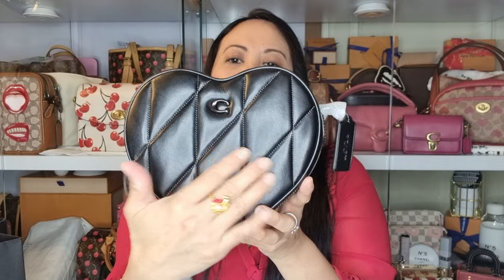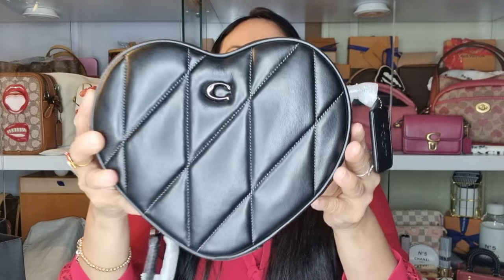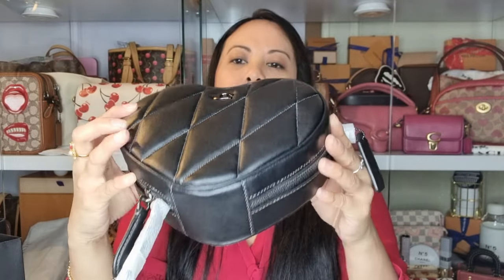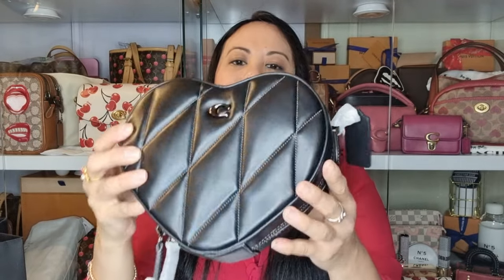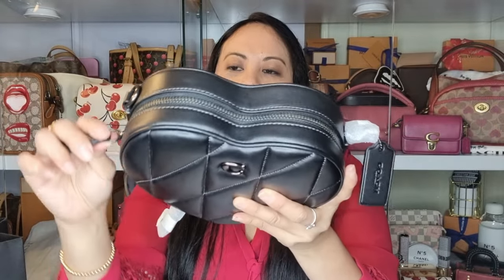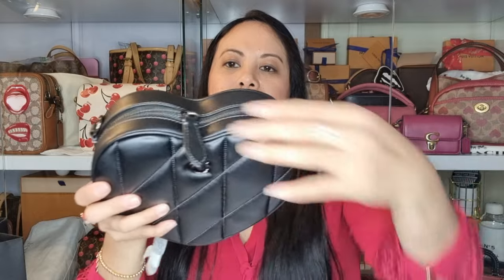It's in beautiful Nappa leather. It's quilted. So that's the front, and you've got the beautiful C logo, and then the bottom of the bag, and then it is the zip closure. So inside, let's have a look.